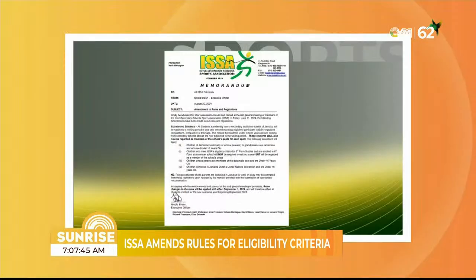To sports now, the Inter-Secondary School Sports Association, ISSA, has updated the rules for international student transfers. These changes will affect their ability to compete in ISSA events. In a release issued on Tuesday, ISSA announced that all student transfers from secondary institutions outside Jamaica will now face a 1-year waiting period before they can participate in ISSA-organized competitions, regardless of age.